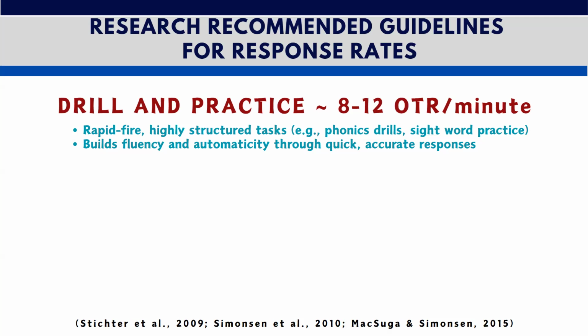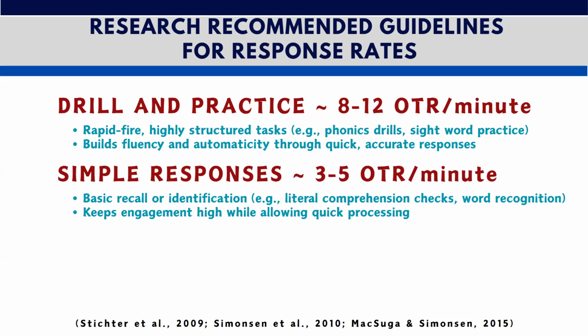These responses are brief and automatic. The goal is for fluency and accuracy. Students get lots of fast, correct practice building the foundational skills like decoding and reading or even math fact fluency that support more complex learning tasks. So think about it this way. The more automatic the skill, the more frequent the responses.